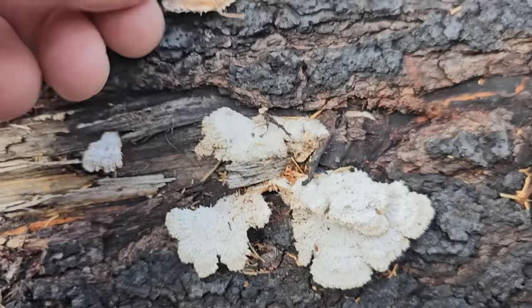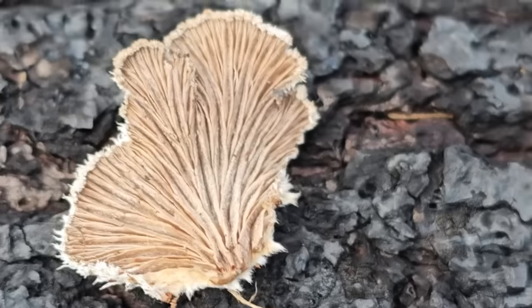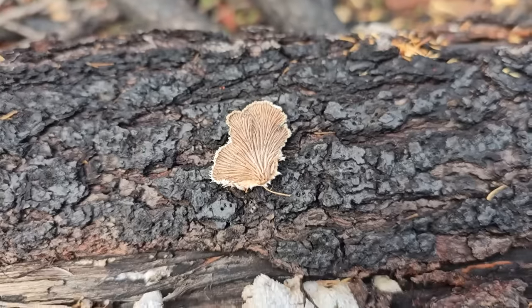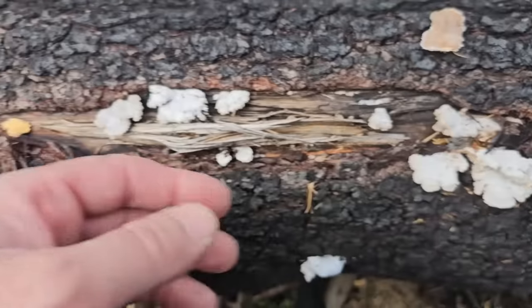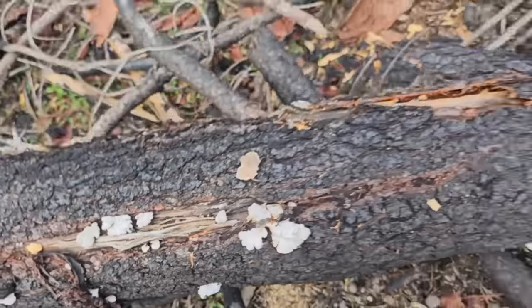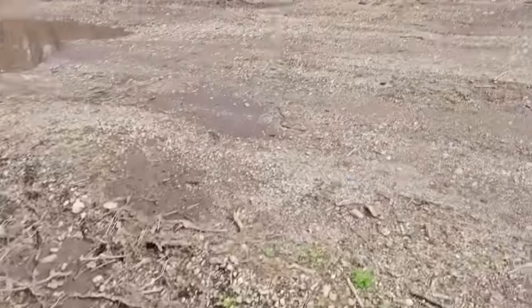Schizophyllum. These are said to have 35,000 plus compatible mating genders. So talk about your equal opportunity fungi that can mate with so many different types of Schizophyllum. So these are really common in this burn area, and they're just really cool when you flip them over. Commonly known as a split gill.